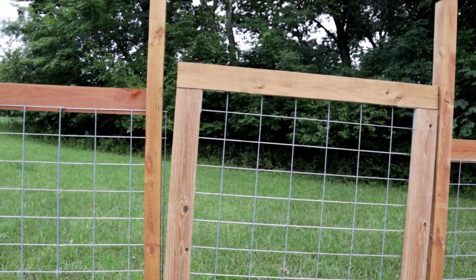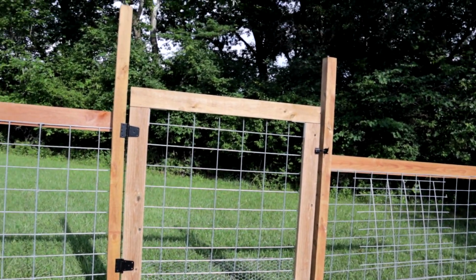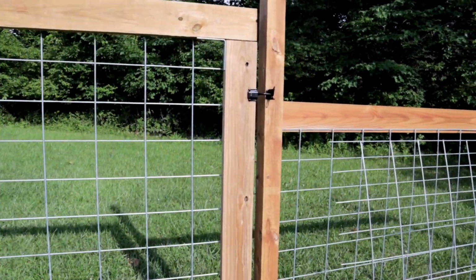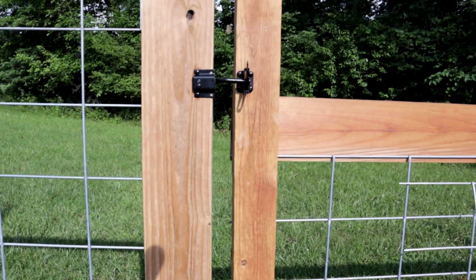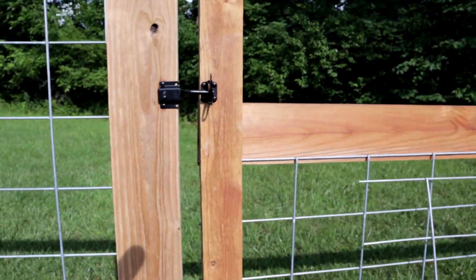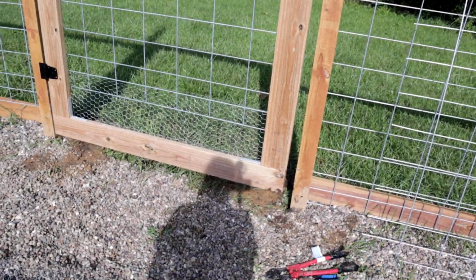It's just hardware. The second fence is finished, and I keep saying fence. This is a gate, Becca. It's a gate. Okay, so listen, I ran into some issues here. The gap is a bit larger than it should be. It probably needs like a 1/2 inch and it would have been fine. Just a little bit, but you know what? We're gonna roll with it. This is life, you know?